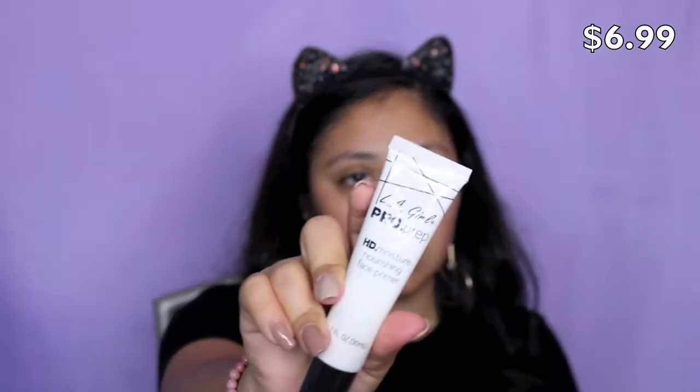Okay, I'm going to take this LA Girl HD Pro Primer. I've never used this before. It's moisture nourishing face primer. It has a scent to it. It's a very cosmetic scent.